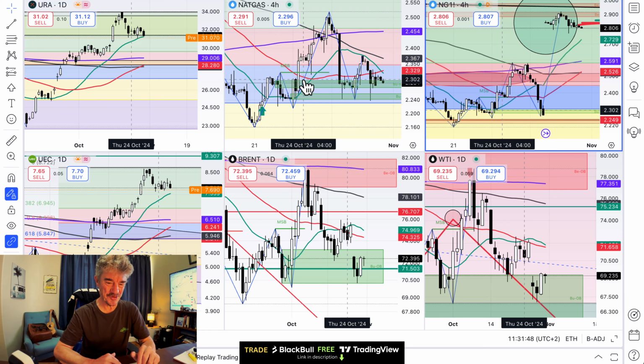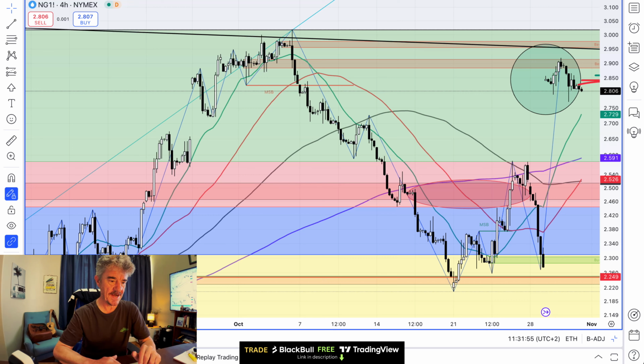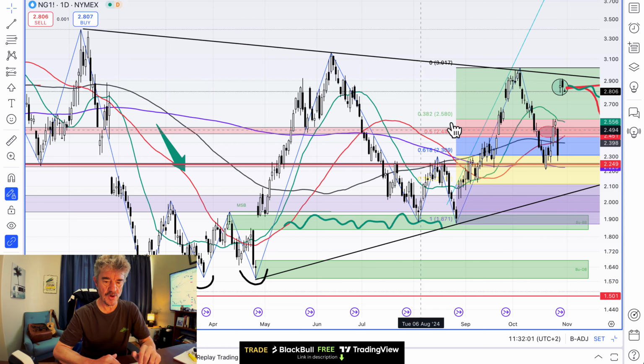Right, let's go into natural gas. Just hovering and holding here. This is the NG1 chart, the 4-hour chart on the NYMEX. Let's go to the day chart quickly, and really just to emphasize where we are. We rolled over into this new contract, the December contract, right up here, but still underneath the triangle.